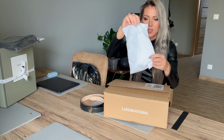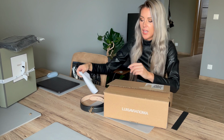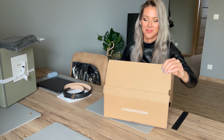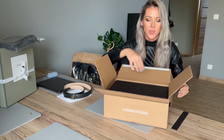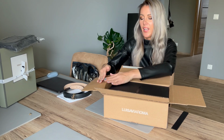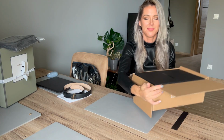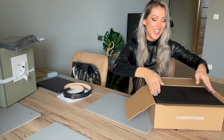Of course, you will always get the dust bag, it's very nice and soft. And here I got, like always, from Louis Sophia Roma, the handbag.